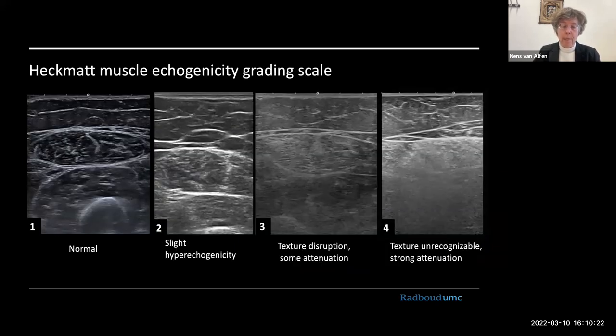Now, if you go from there, you can appreciate why in the 1980s they already devised a grading scale for muscle ultrasound. Sidney Heckmat did that with his group, where they said that normal is a dark-looking muscle, almost the same as the subcutaneous layer. You can see its muscle tissue, you can see the fiber directions, and you can see through it. So you see the underlying bone. So those 3 axes are what you use to grade muscle images.